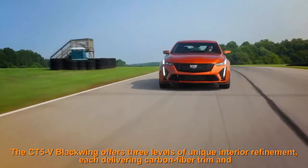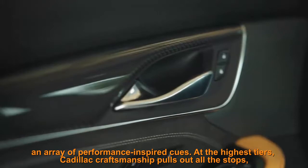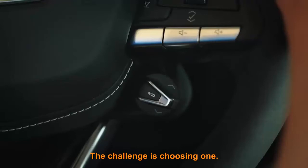The CT5-V Blackwing offers three levels of unique interior refinement, each delivering carbon fiber trim and an array of performance-inspired cues. At the highest tiers, Cadillac craftsmanship pulls out all the stops, featuring available high-performance front seats with Mulan and Opus semi-aniline leather seating surfaces and striking faceted quilting and perforation patterns. Every interior is a masterpiece. The challenge is choosing one.